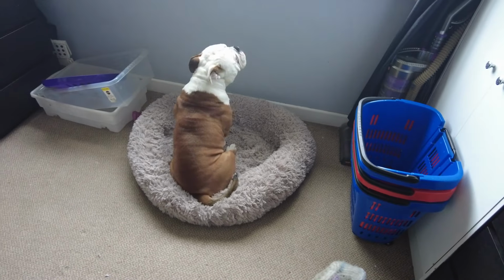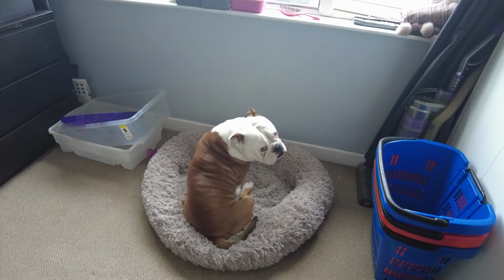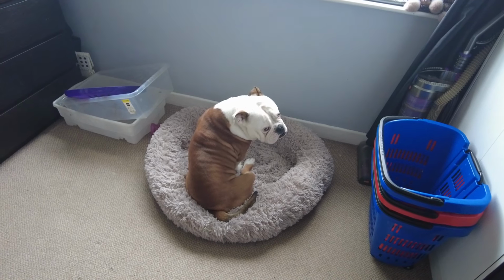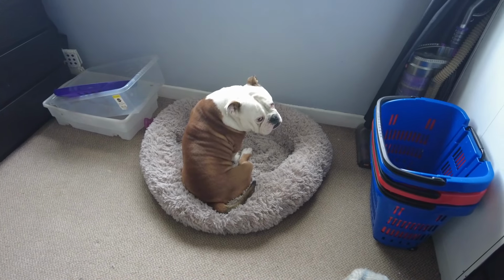That's Mr. T and his bed. I don't know why he's facing the wall, but it's under the window. He likes being under the window. I think it's nice and cool for him. So he's happy. Are you happy out, Mr. T? You don't look very happy.